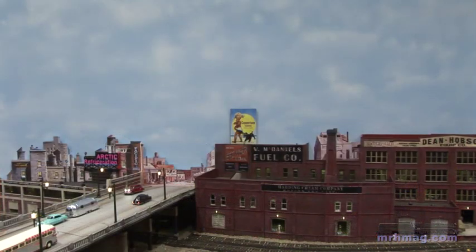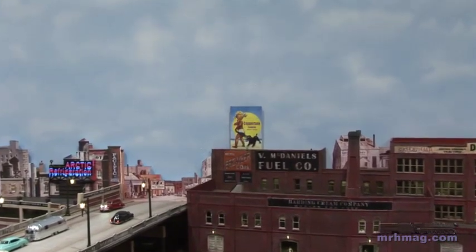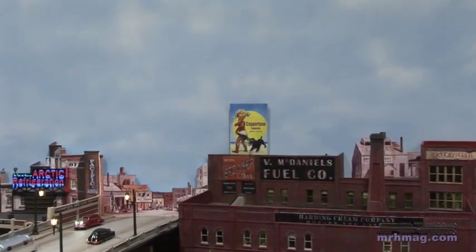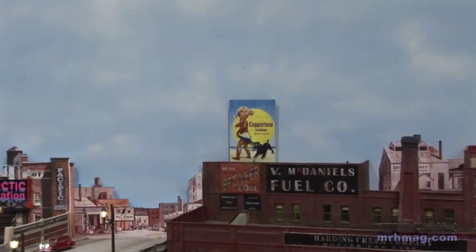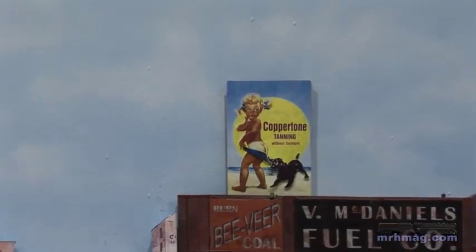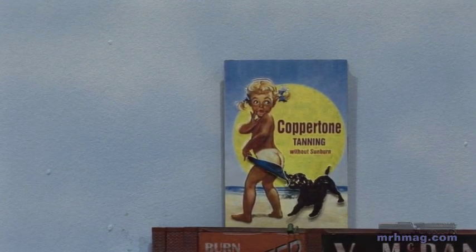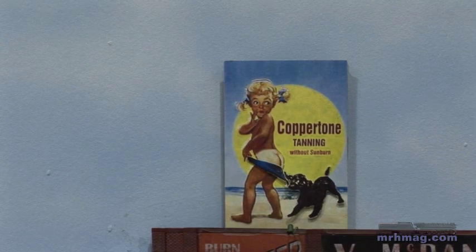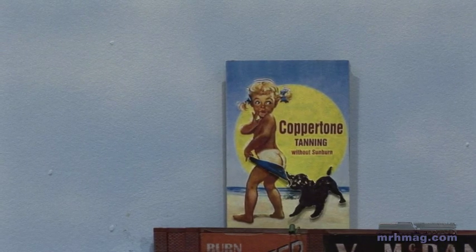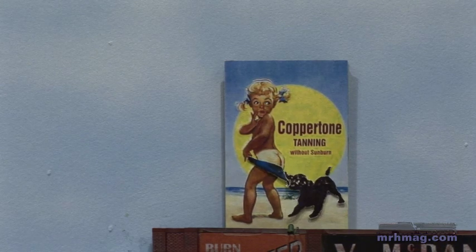So where I grew up in California, near Knott's Berry Farm, there was one of the famous Coppertone signs, and it was an animated sign. No one I know of makes this sign in HO scale or any scale, so I thought, wouldn't it be fun to recreate the sign? And considering it's only 1/8 of an inch thick, wouldn't it be neat if I could find a way to animate it like the one that I grew up with? And so there's a little motor down inside the building which animates the sign.